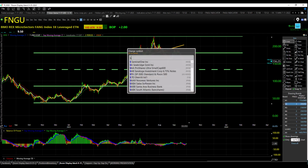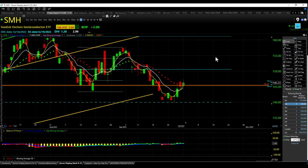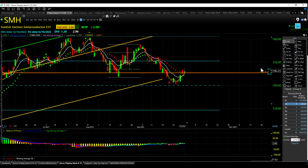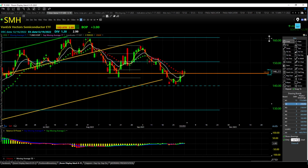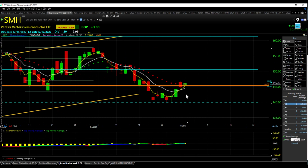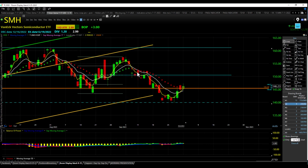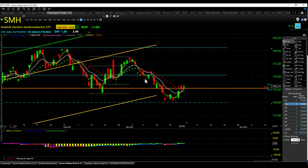All right, let's take a look at SMH. SMH on the daily chart. We have, let's drag this down, lower highs and lower lows. For the candle for today, not a bad candle. Equal low, a little bit higher high. So still in a downtrend, still underneath our trend indicator. Nothing good to report yet other than the short-term trend is looking good.